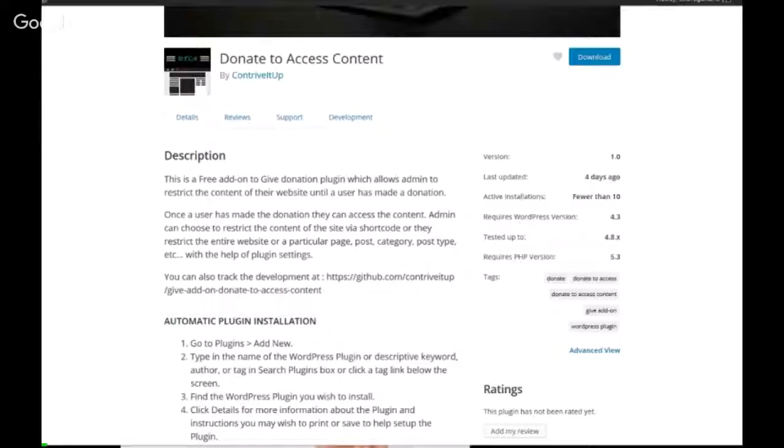Very nice. That's quite useful. And if we had enough decent content, I think I'd add it to our site to lock it down and get some donations in. Yeah, that's something to look forward to. Yes. That's why I brought this up.